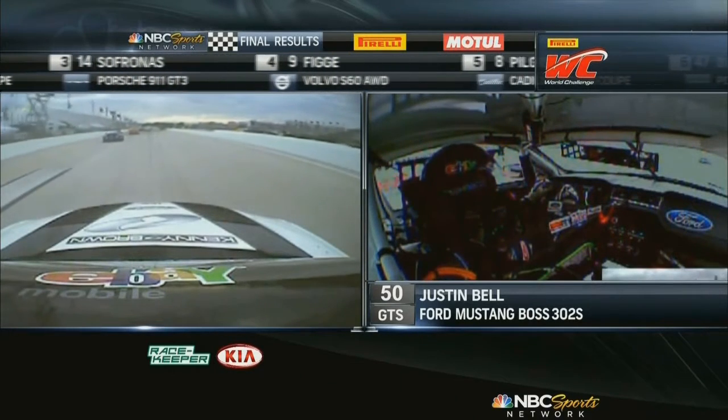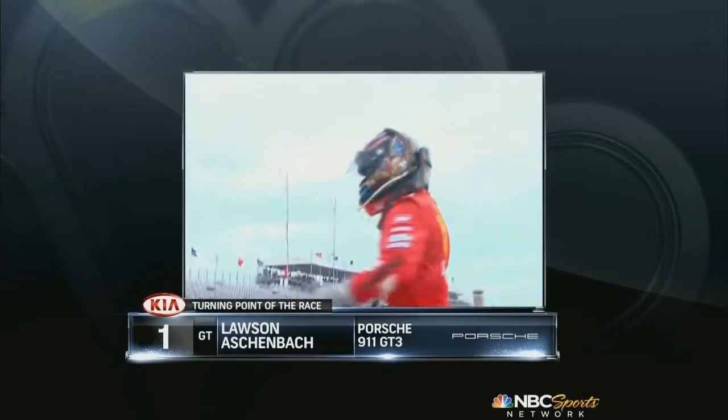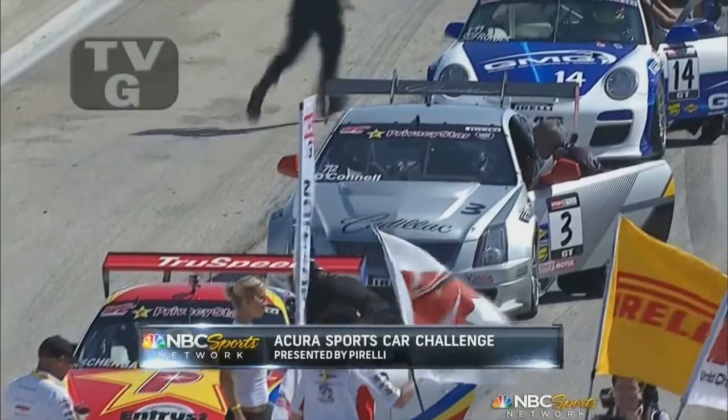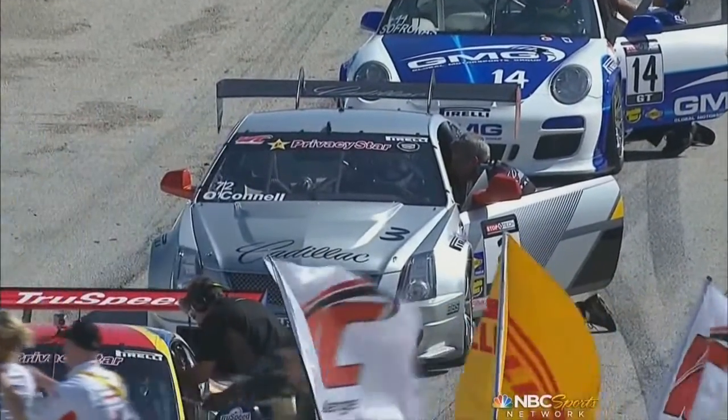Justin Bell, the very unretired, or not former, Justin Bell race car driver, and there is Cooper, that great win in touring car. Meanwhile, Aschenbach bringing that beautiful Privacy Star Entrust Porsche down into the pit lane and on his way to victory circle. That was just a moment ago, and he's out of the car now and celebrating. Big news here. Lawson Aschenbach, he now has been penalized. Johnny O'Connell is the winner. We'll explain in a moment.